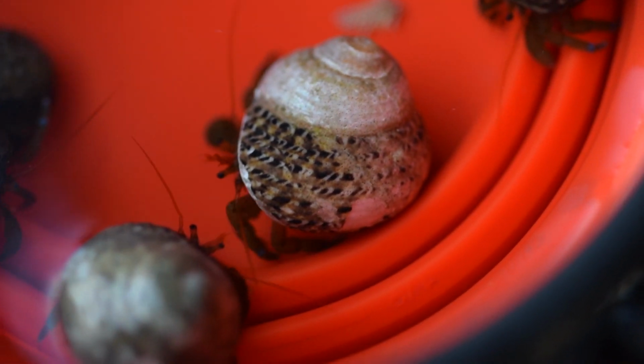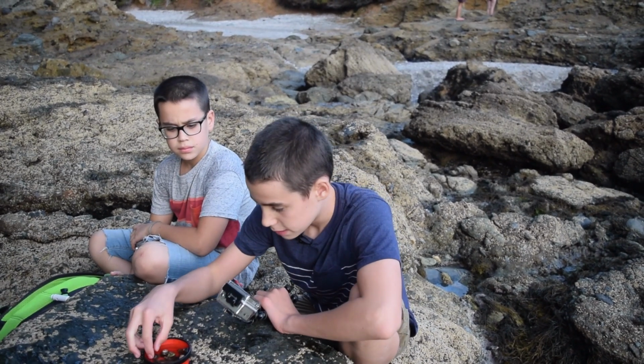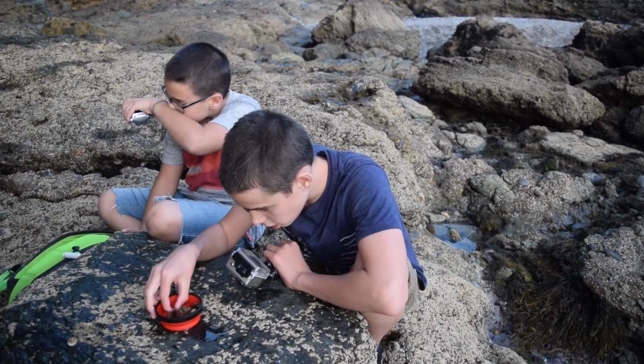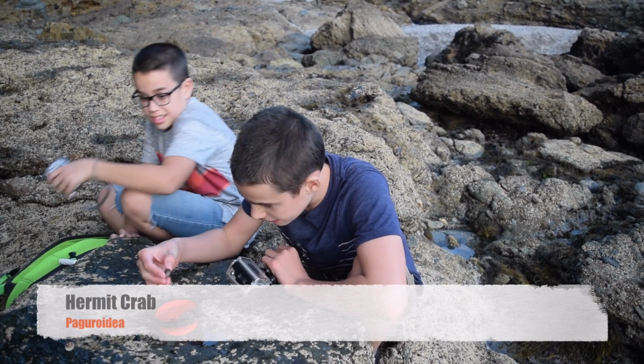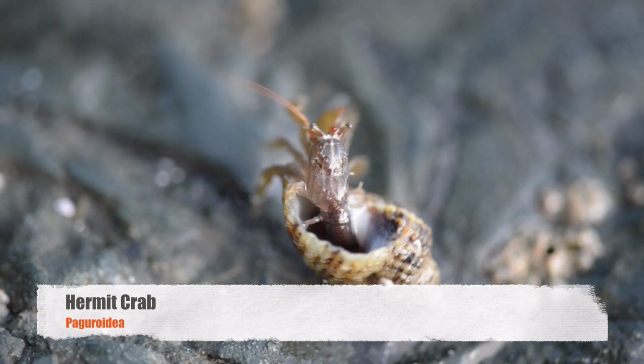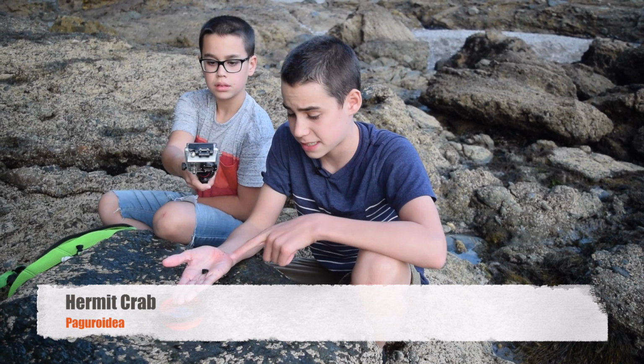Okay, so here we have a pile of hermit crabs. So I'm going to tell you a little bit about these guys. I'm going to take one out. So this is a hermit crab, and one way to easily identify these is because of that shell. They don't actually make these shells. There's a species of snail that makes them.